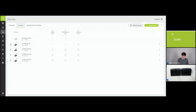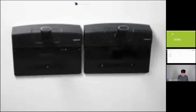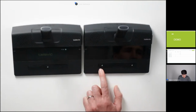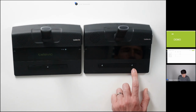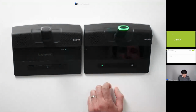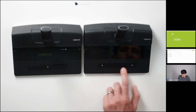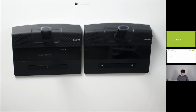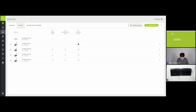So, for example, if I now activate this license for a Confidea GO, you will see here that we do have both microphone buttons activated. So automatically when you activate this, it is visible here on the unit. Now I can, let's say, request the floor on the left button or request the floor on the right button. So that's about the licenses.